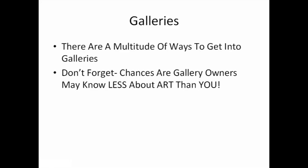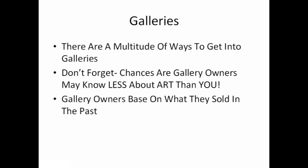The one thing that gallery owners know is what they've sold in the past, so they will generally base all future acquisitions of artists on the information they have in their arsenal, which is: I've sold paintings like this in the past, I can probably sell paintings like this in the future. So what you have to do is figure out how you can use that to your advantage.